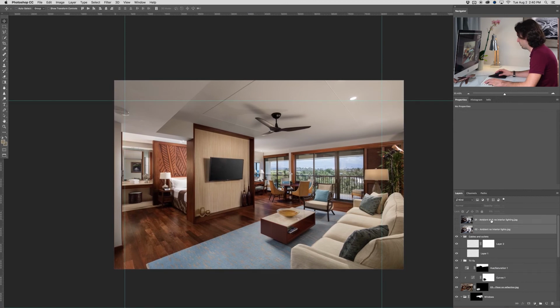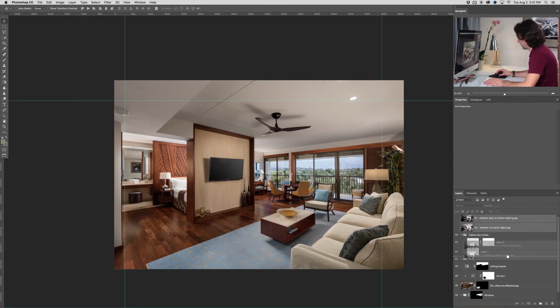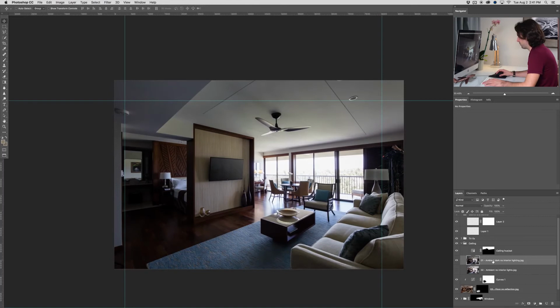So let's grab our 2 ceiling layers, and I'm going to come down, let's see. This was our hue and saturation for the ceiling, right? So let's rename this Ceiling Hue Sat and bring our 2 layers down underneath that. And I'm going to group all these together and call this Ceiling. I'm going to expand this group, and I'm going to turn on, let's start with layer number 1 here.